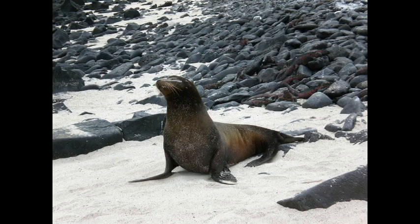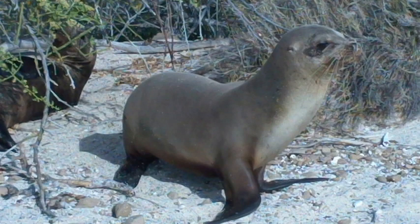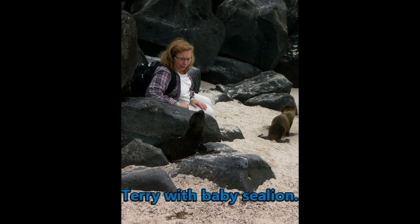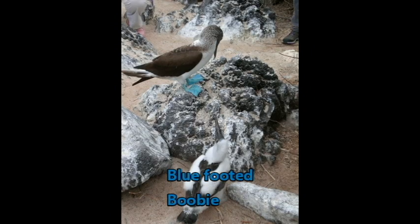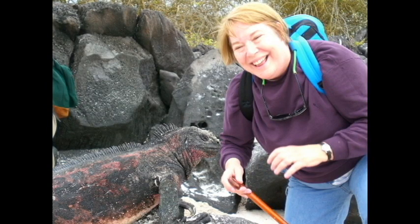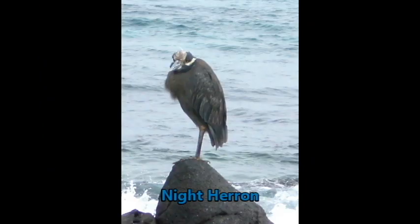Our guides instructed us not to feed or attempt to pet any of the wildlife. We had to watch out for the bull sea lions, but we could look closer at the mothers and the babies. Here's Terry with a little sea lion. Our first look at a blue-footed booby. These birds will dive straight down into the water to catch fish. Here I am with a marine iguana who just spit salt at me. This is a night heron. They are quite tall. And here's Bolivar again with Izzy on his shoulder.